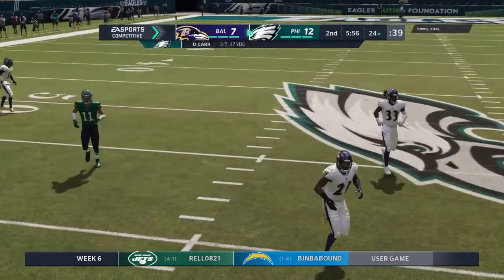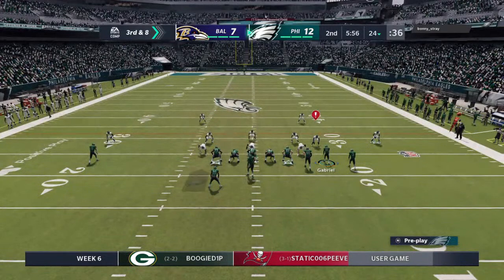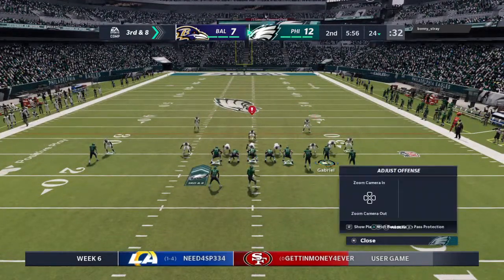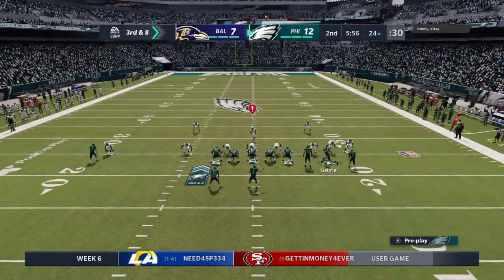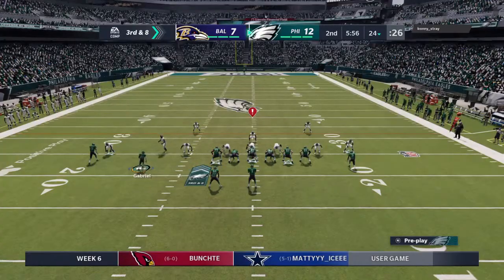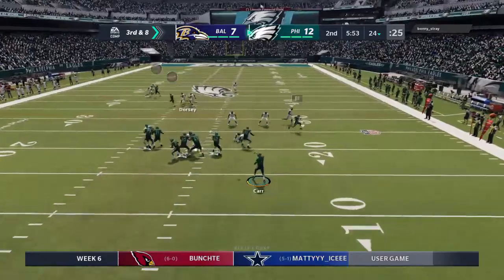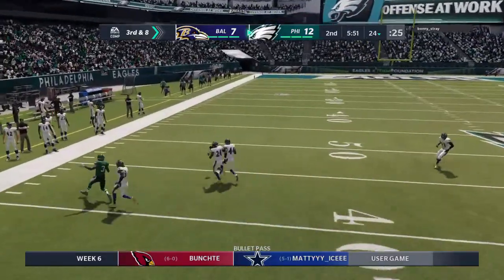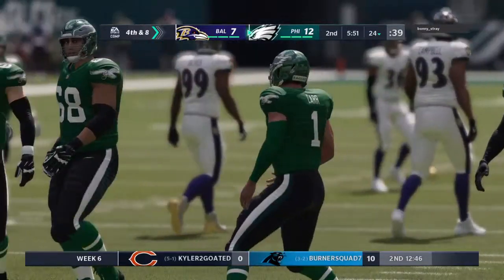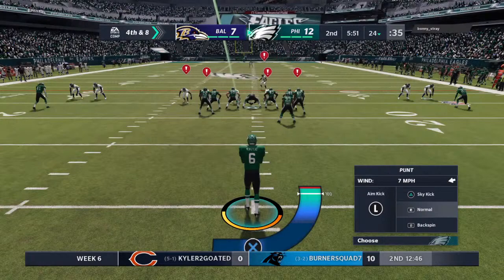And his throw here's incomplete. The safety, Buda Baker, there to force the incompletion. The Eagles on 3rd down, just 1 for 3 thus far. This is 3rd and 8. From the gun, it's Carr. And that will be incomplete. How about some applause for the defense there? They forced him to throw that one into coverage, and just like that, they're staring at a 4th down. Well done.